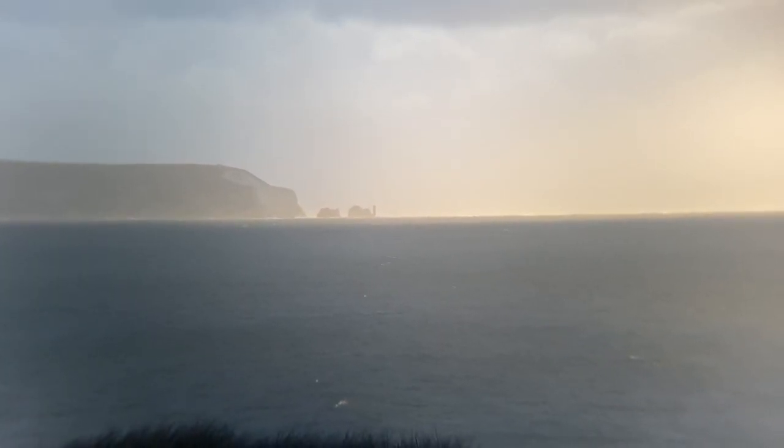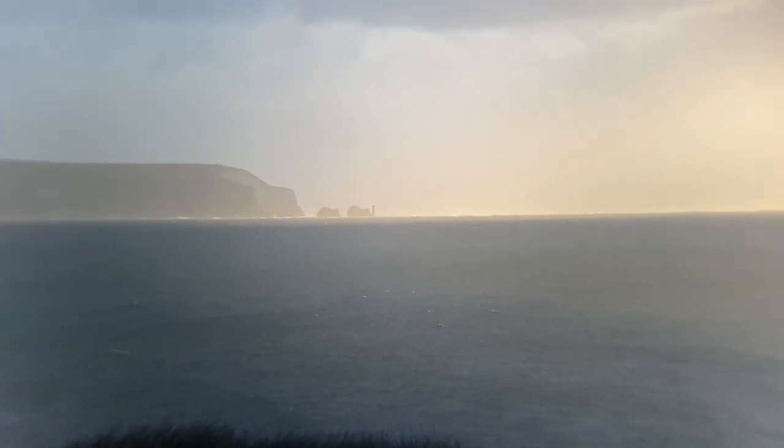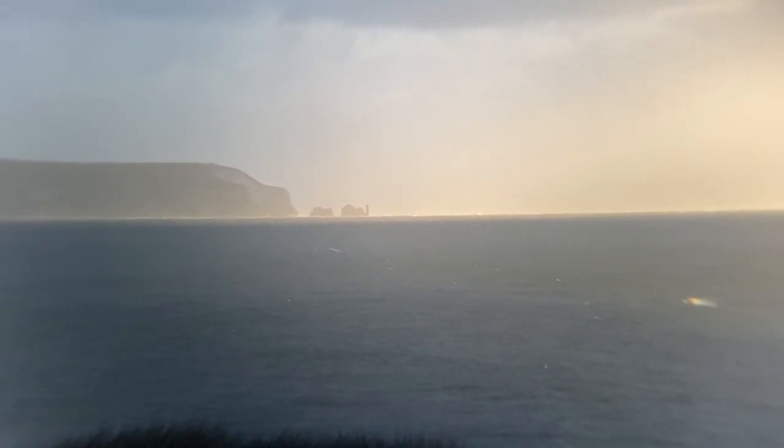So now we're looking directly across the Solent, the River Solent, the ancient riverbed, and that's the Isle of Wight with the Needles that you can see far off in the distance. And this is where people were making ancient tools many thousands of years ago. So that's what I'm going to get on with right now and show you how that was done.